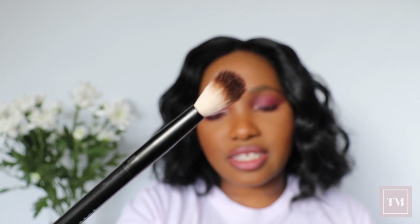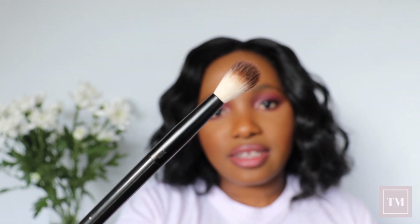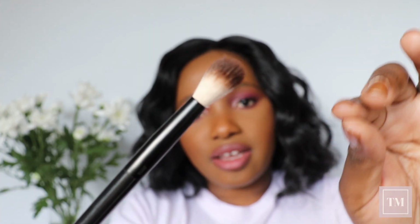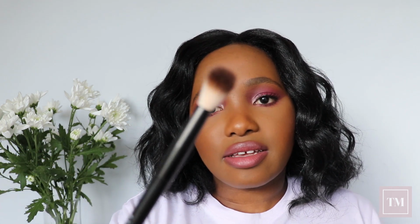The next brush I want to show you is also from NYX, but this one is a blending brush. As you can see, it flares out, but it doesn't taper too much at the top, but it works perfectly to blend out eyeshadow in the crease and make sure that it is blended beautifully. I love this brush. It's very soft, and it's got a very beautiful look to it. I love the black handle. Yeah, like I said, NYX has got some really good brushes.